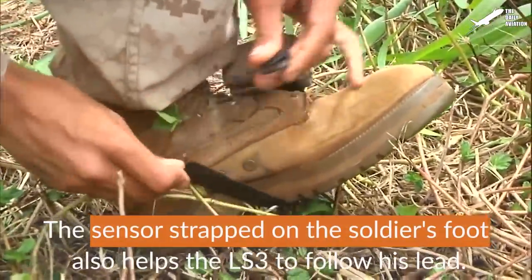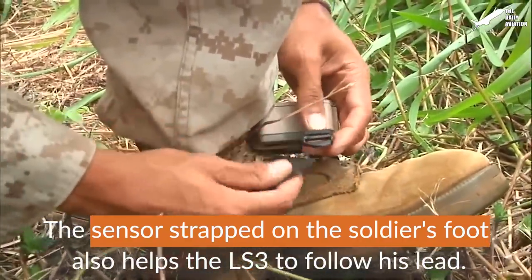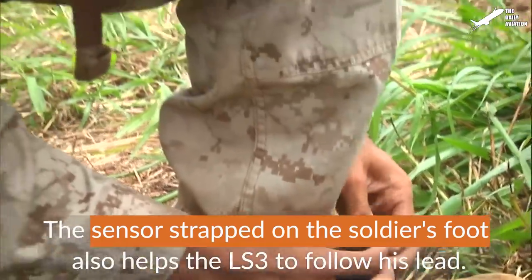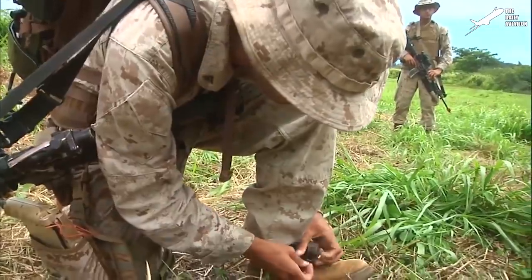What's that thing? This is the shoe tracker. What it does is basically every time you step down, it drops a breadcrumb for the robot to follow.